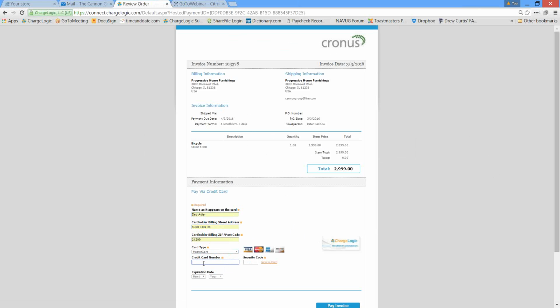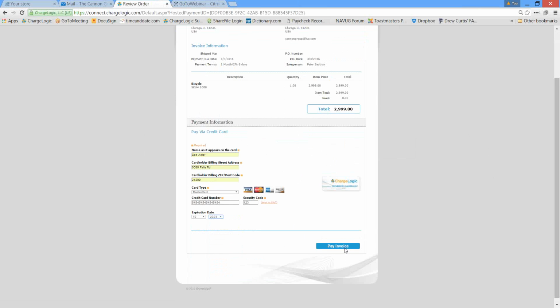Let's use a MasterCard. My security code, expiration. Now what happens next when they say pay the invoice? And by the way, you can actually include a feature to let them pay by check or credit card if you want them to be able to put in their checking account information instead of their credit card number. But we have this set up for credit card payment. When they pay the invoice, it's going to say processing, and what it's actually doing is passing that request through the Connect server and going out to your payment processor to get the approval on the transaction. So we'll see that. Please wait while it's being processed.